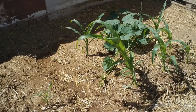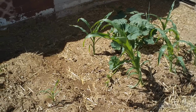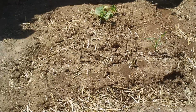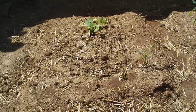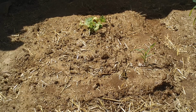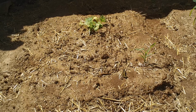A lot of them didn't come up, and then the corn we had, let me see if I can just rotate you over here. The corn we had over in this bed died, and then we replaced it with seed, and the seed never really germinated. And then on this bed, obviously the pumpkin's not looking as healthy.